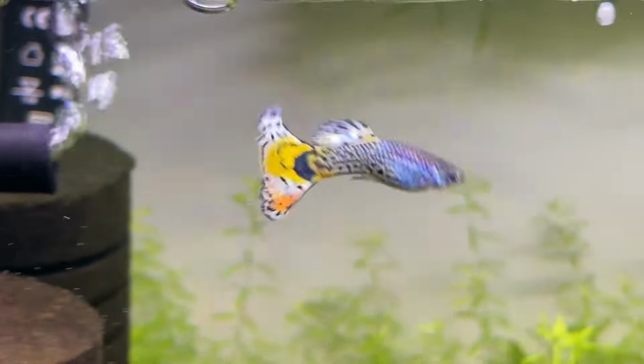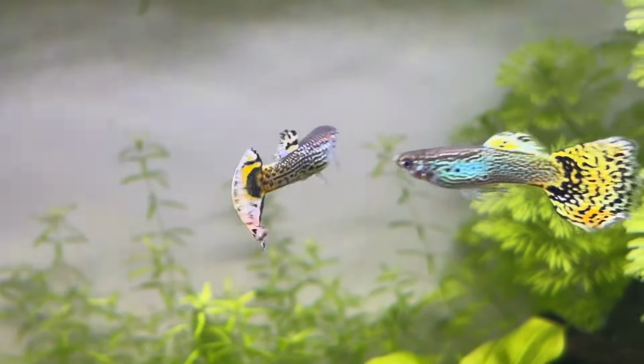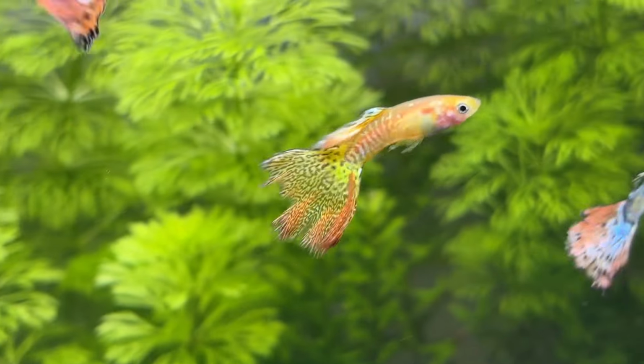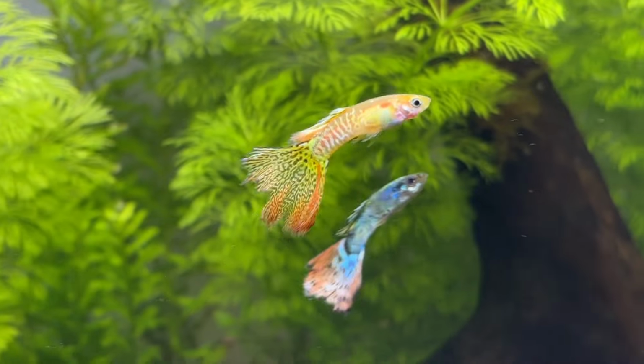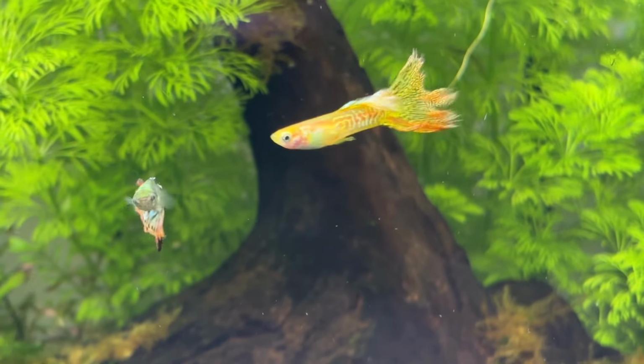Guppies will swim in all levels of the water column, but they do spend most of their time near the surface of the tank. Due to this, a 10-gallon rectangle tank will usually be the better option over a cube as it offers a larger surface area for more swim space.